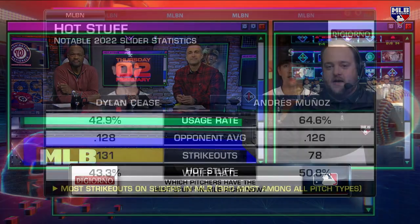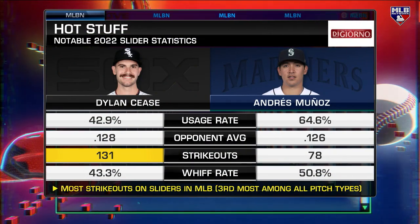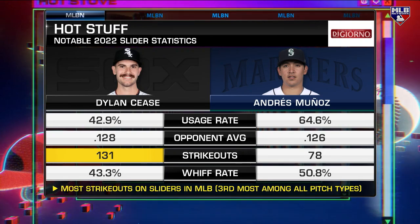So, focusing on pitchers with the best stuff. A couple weeks ago, we did rotations, or teams in particular, with the best stuff. Today, we got a couple head-to-head matchups, starters and relievers, for 3 different pitch types. We'll run through them, starting with starters and sticking with the Mariners on this full screen. The 2 guys we picked out here: Dylan Cease, the Cy Young runner-up, as the starter, and Munoz on the right, who we just spoke about as the reliever.